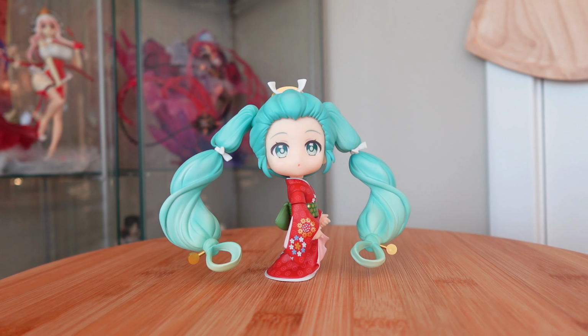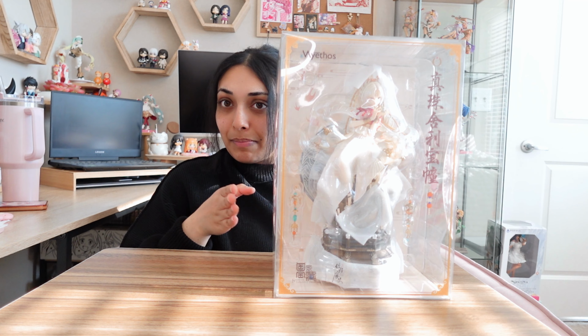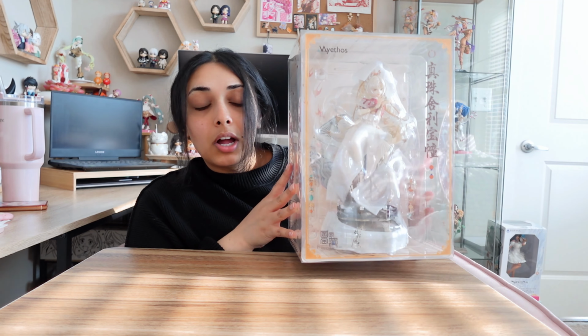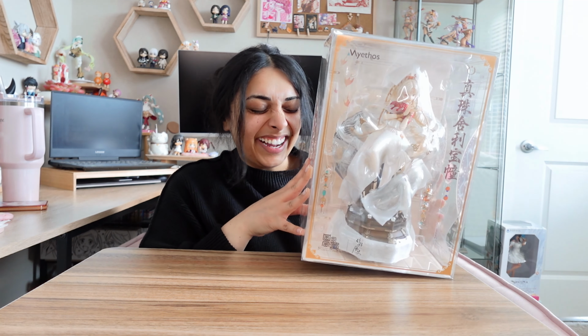Let's move into the final figure though. I'm sure you guys have all heard of this figure before, but the final figure that I have for today's historical themed unboxing is the Myethos, or is it Mythos? I don't know. Pearl Pillar of the Buddhist Shrine scale figure, and this is from their National Artifact series.